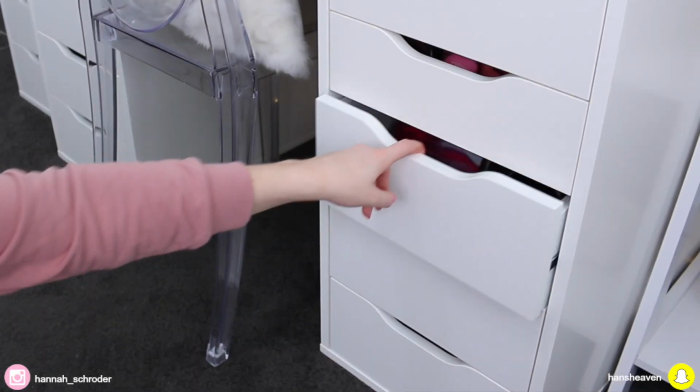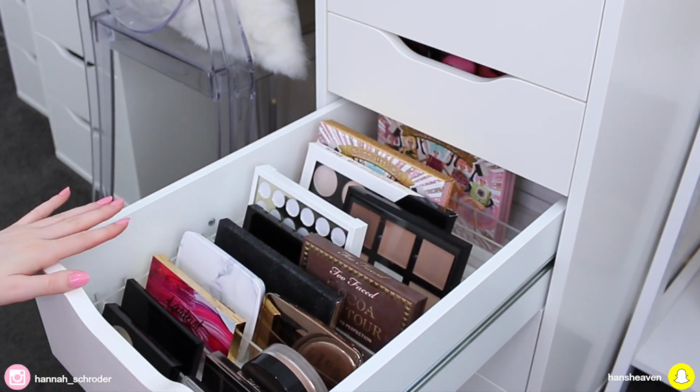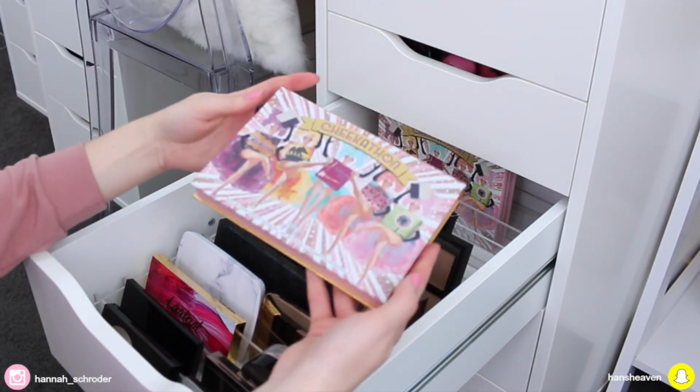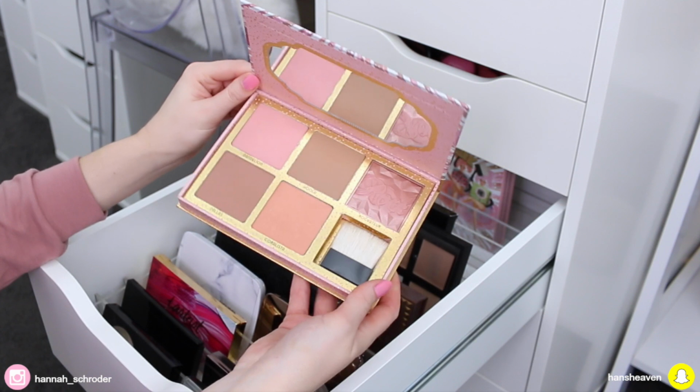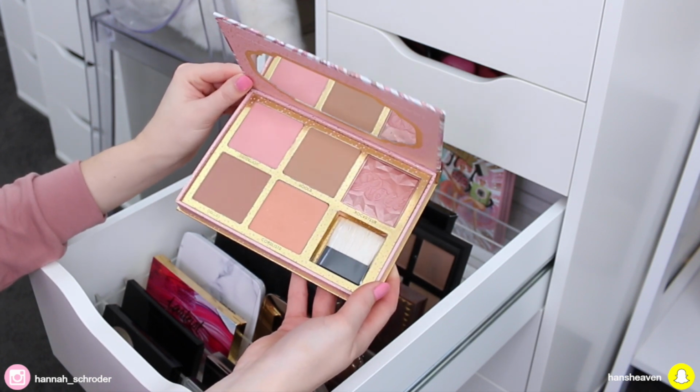Then moving on to drawer number 3, we have all of my face palettes. This drawer is another one of my favorite drawers. I love face palettes. I've got my Benefit Cheekathon palette. This is such a gorgeous palette. Such a shame it was limited edition. I feel like it should have definitely been a permanent palette.